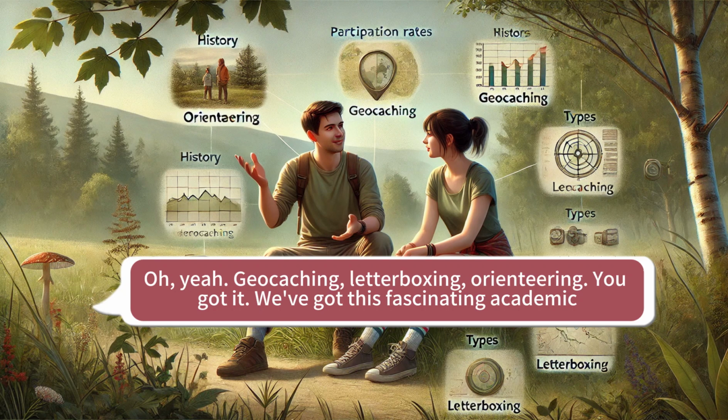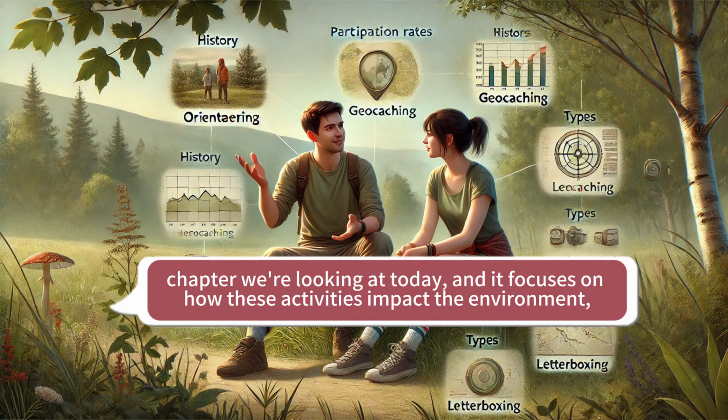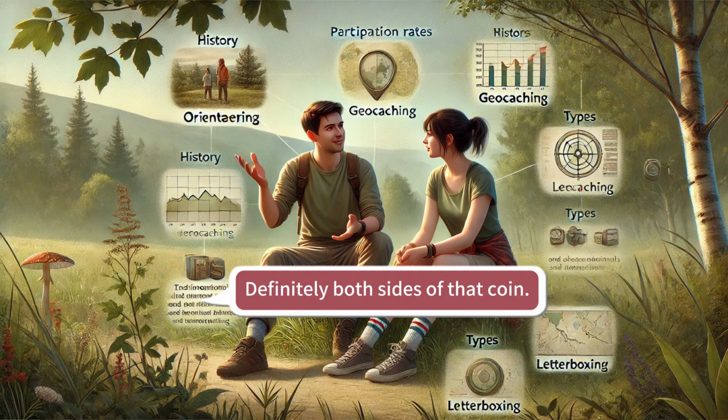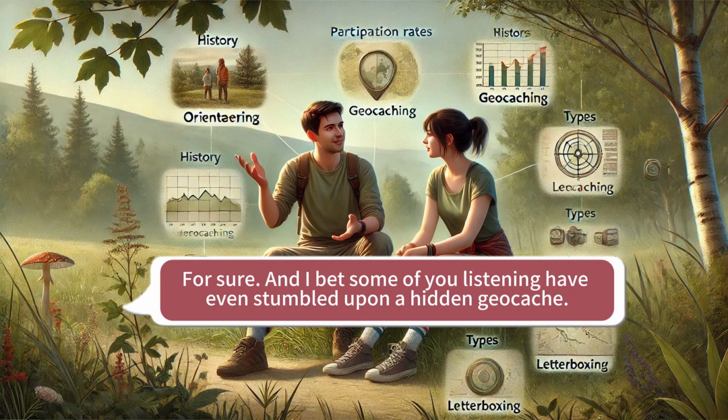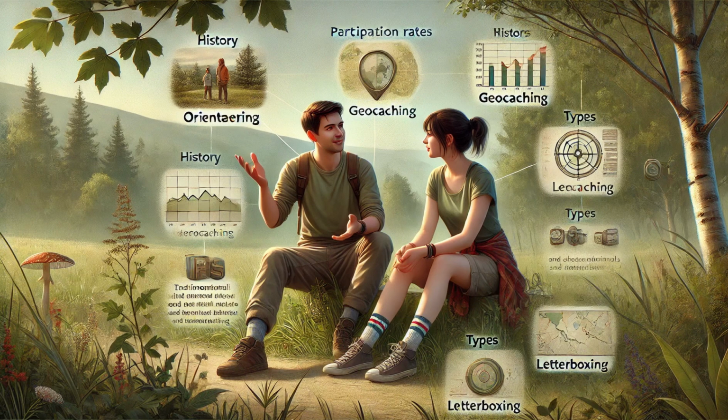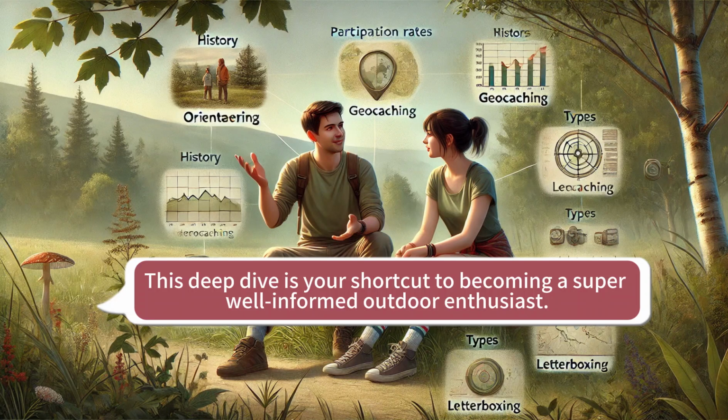You got it. We've got this fascinating academic chapter we're looking at today, and it focuses on how these activities impact the environment, both the good and the potentially not so good. Definitely both sides of that coin. For sure. And I bet some of you listening have even stumbled upon a hidden geocache. Maybe wondered about those cryptic symbols you see sometimes on a trail. Yeah, those are fun. This deep dive is your shortcut to becoming a super well-informed outdoor enthusiast.